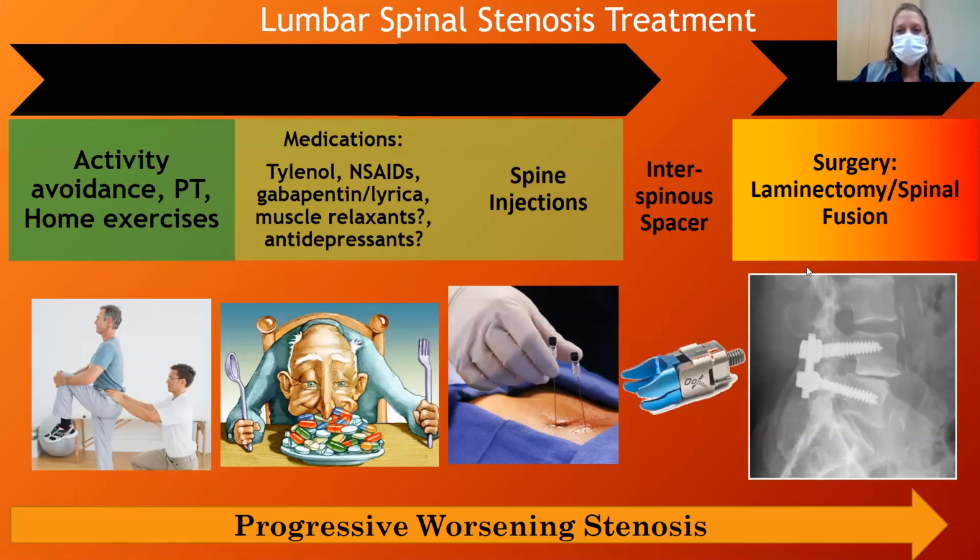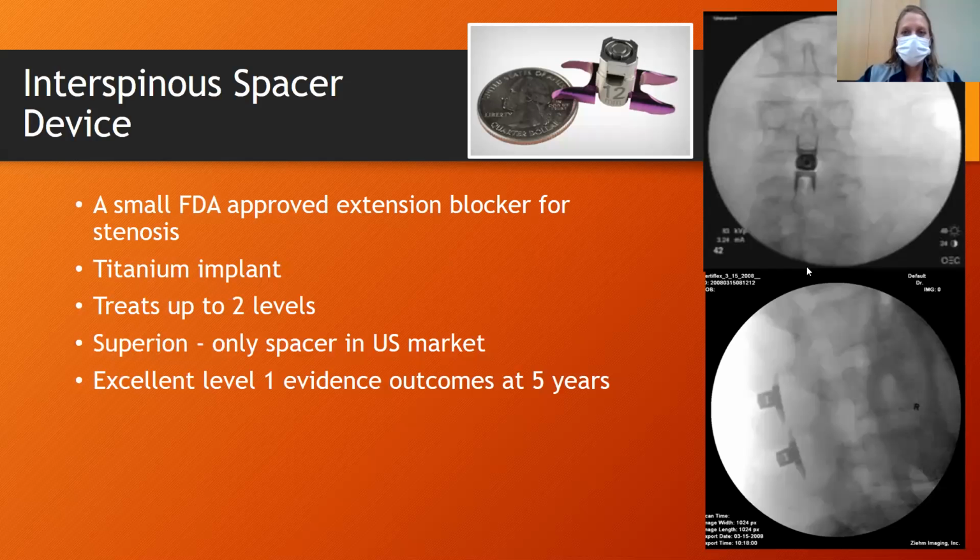Recently, within the past few years here, we do have an interspinous spacer device that we can now utilize as an interim, to see if we could get them pain relief before ever having to undergo a massive decompression surgery. So what is this interspinous spacer device? It's a small FDA-approved extension blocker. It's a titanium implant. It treats up to 2 levels at the same time. The device that's available in the US is called Superion. Has really excellent level 1 evidence at about 5 years.